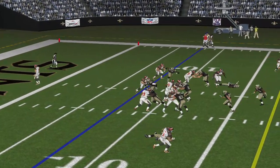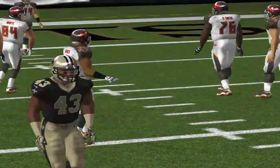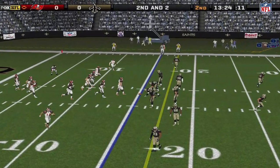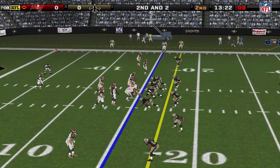Let's go. Hand it off. Coleman is there for the tackle at the 15-yard line. Ball on their own 15. We're coming to wreck. All on us, y'all.